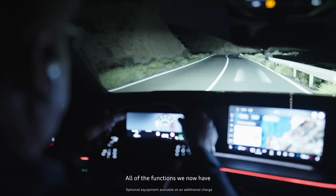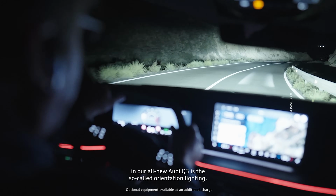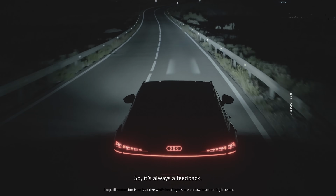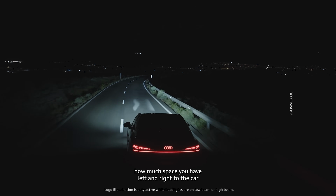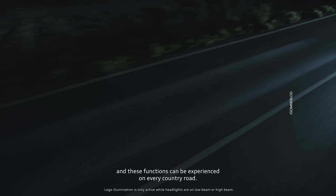So one of the functions we now have in our all-new Audi Q3 is the so-called orientation lighting. Orientation lighting is giving you an indication where you are driving on the road. So it's always a feedback so that you can see, especially in tricky situations like a construction site, where you are, how much space you have left and right of the car. And these functions can be experienced on every country road.